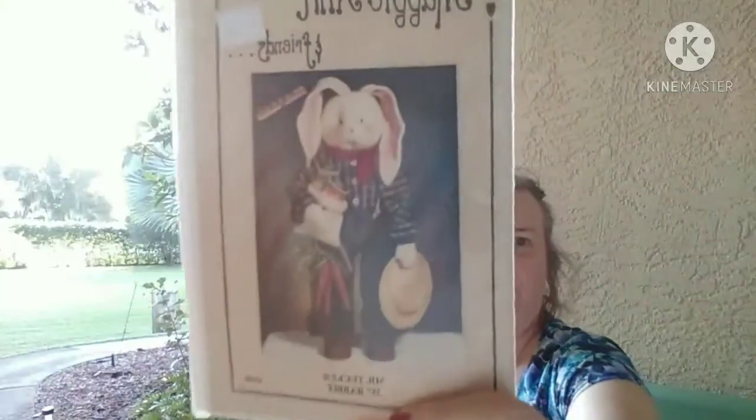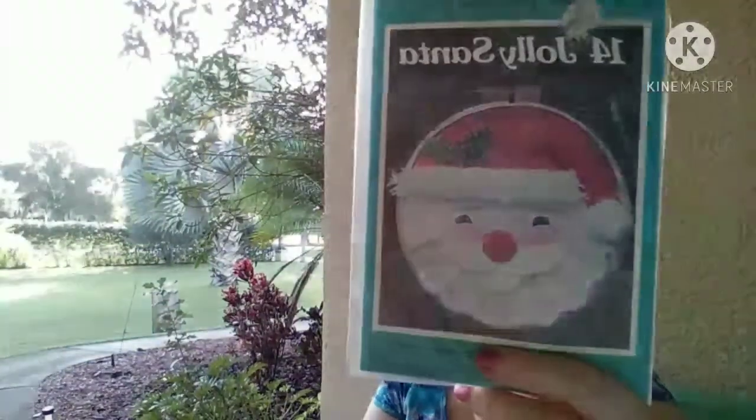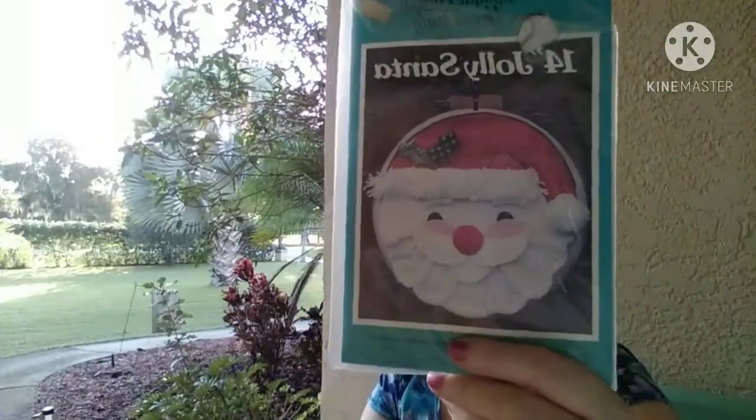Okay. Oh, my time's running low. Maggie Ann and Friends, Mr. Tucker, 35-inch rabbit. Look at that. Okay, real quickly. Here's a decoupage kit. It's a 3D. And it hasn't been opened. Here is a Santa, 14-inch Jolly Santa. And the copyright on this, I can't tell right offhand. But all that information I put in my listings.